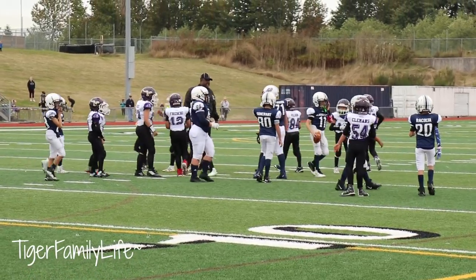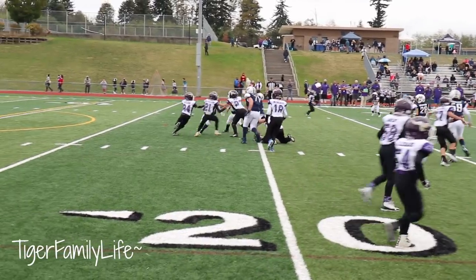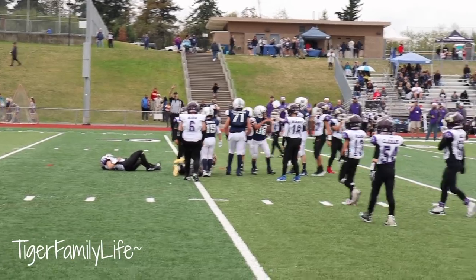Still tied. First and 10 after that. Turnover on downs. Snaps it. They hand it off. And he goes down. Loss of 3 yards. Second and one.